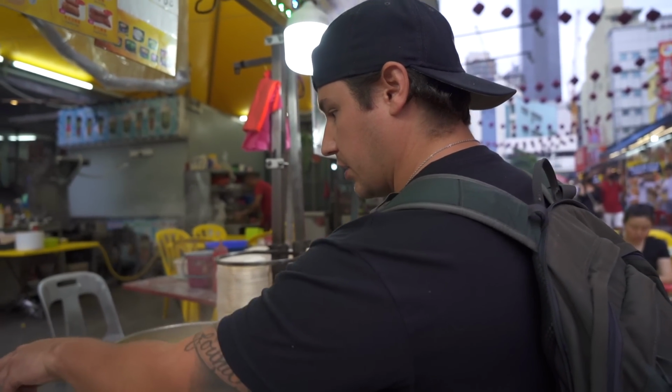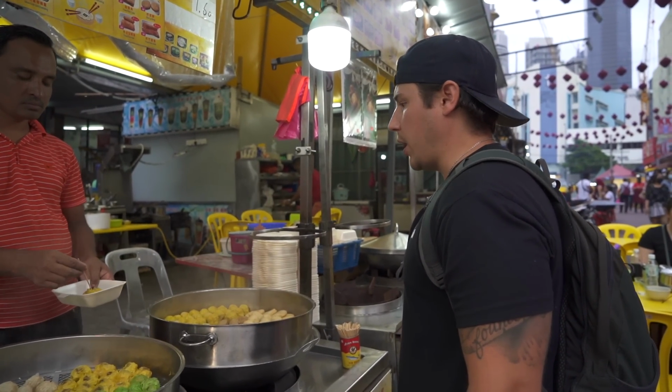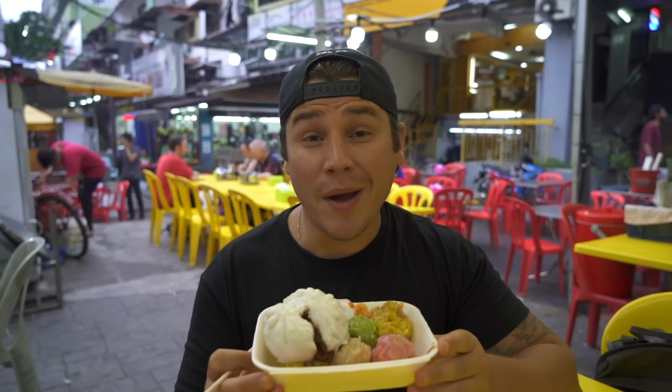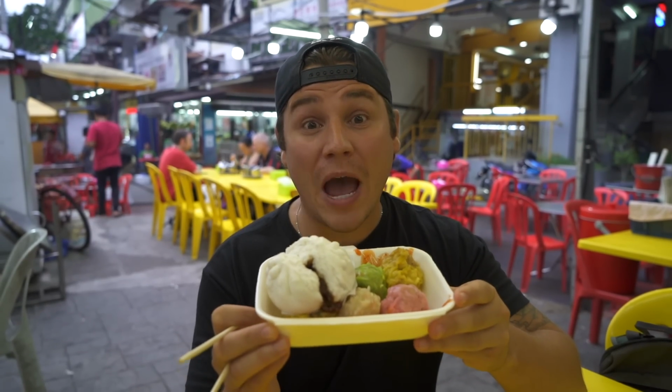First food on the list, dim sum, my appetizer. Can we get 2 of those and 2 of those? And we'll do a barbecue pork bao bun. Sure, we'll do one, yeah. So I might have got carried away a little bit on our first appetizer, but I'm very excited. I got a barbecue pork bao bun and 7 dim sum dumplings, and it was only $3.